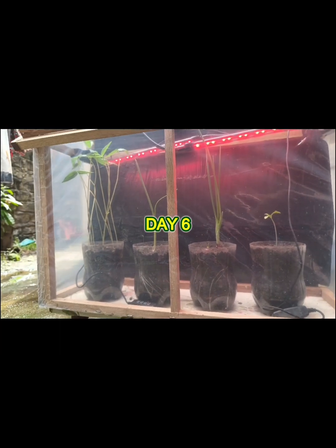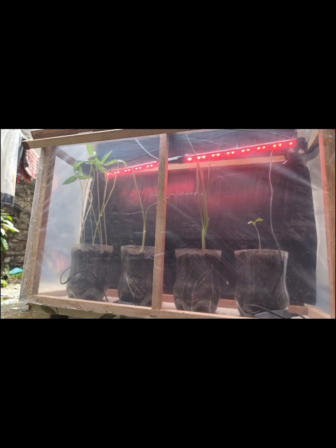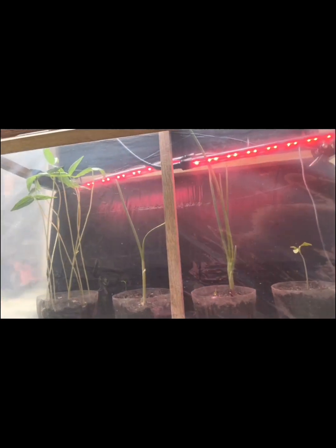Day 6 to day 7. We continue to observe, water, and take care of the plants. It's been raining frequently these days, but our plants remain well protected inside the greenhouse, allowing them to grow steadily despite the weather.